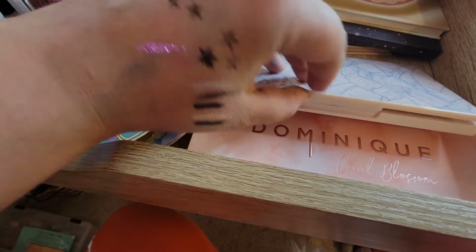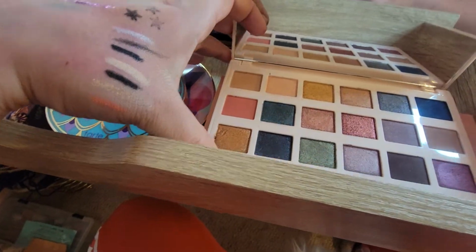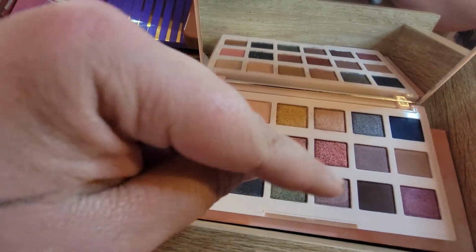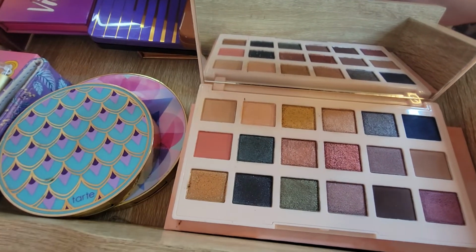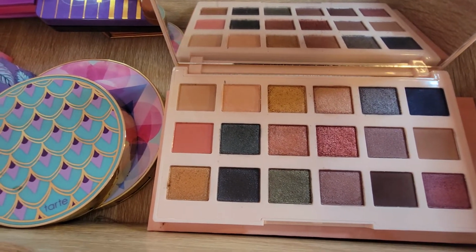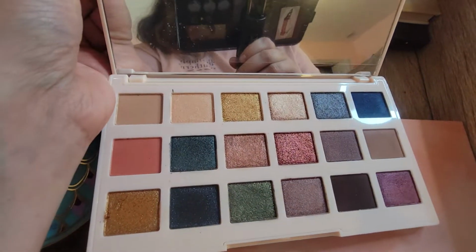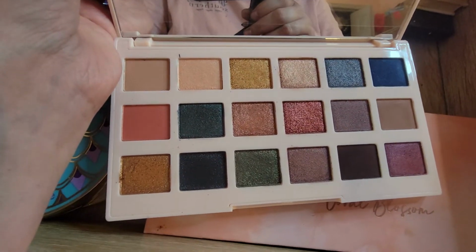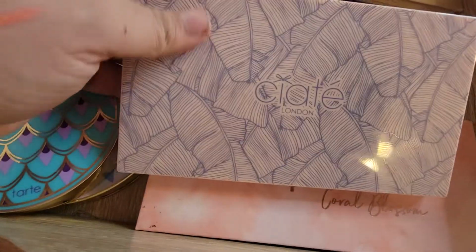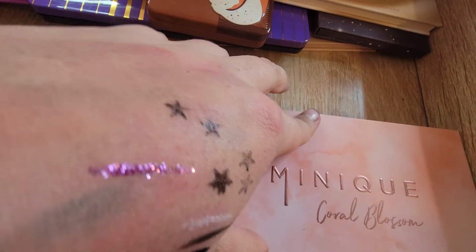This is the Editor's Palette. Okay, for those who know BoxyCharm, I feel like this area looks like the Persona palette, that one that they advertised a while ago. I feel like that looks just like the Persona palette. I am going to keep this one. I haven't actually really used it, so I am just going to keep it to really use it. And that's so pretty. I'm not keeping it because of the packaging. I'm just mentioning that it's very pretty.